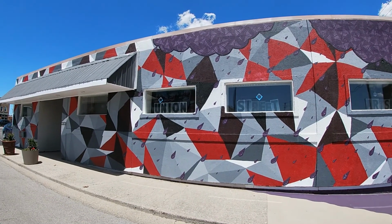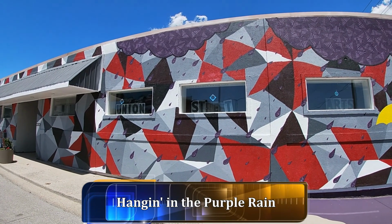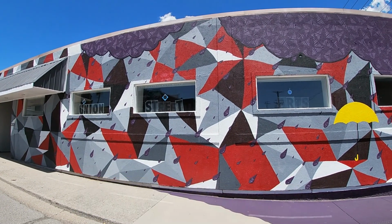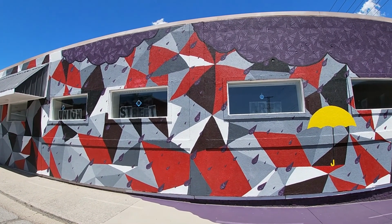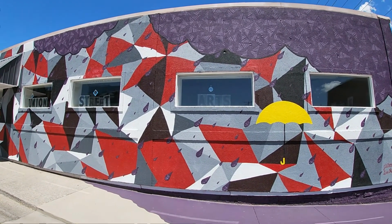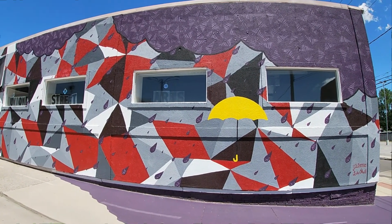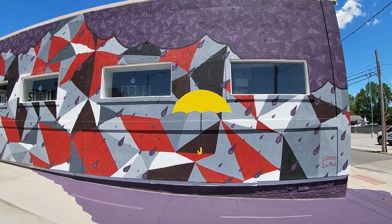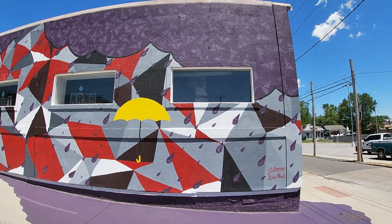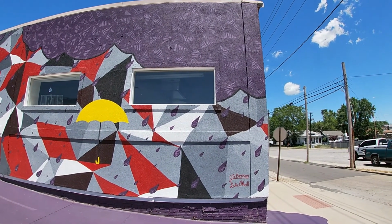This mural is on the south side of the Union Street Arts Building, which is a fabulous organization where people can just come and be expressive. It's a very cool thing. This particular mural is entitled Hangin' in the Purple Rain. A very popular spot for photos with this iconic yellow umbrella. Lots of people pose holding that umbrella.